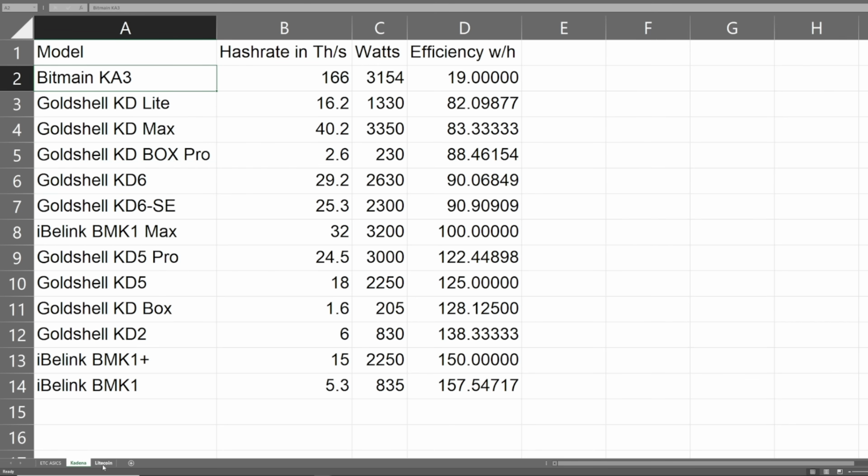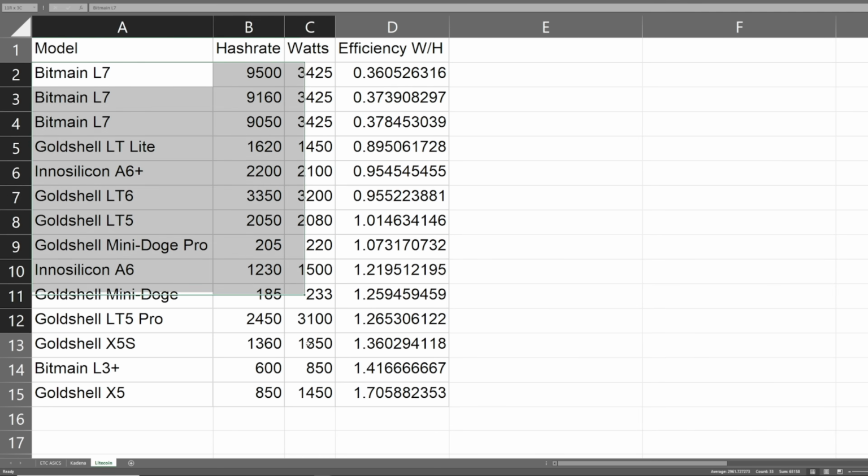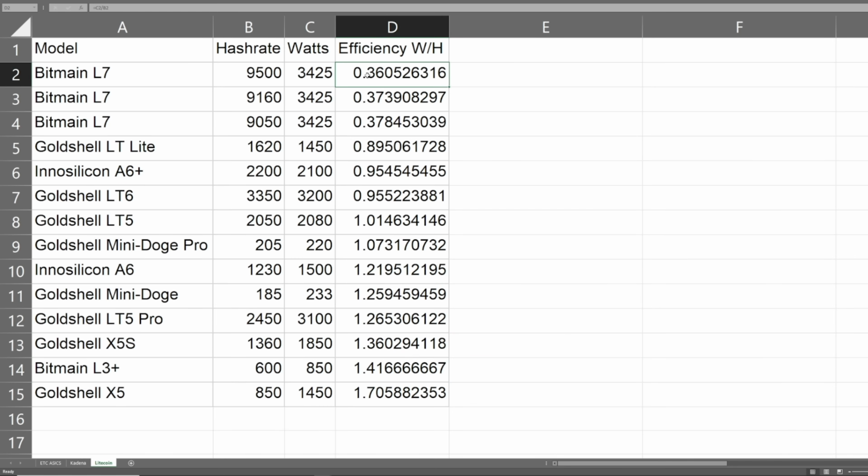Okay, then finally for Litecoin or merge mining Dogecoin, a lot of people like to mine Litecoin as well. But obviously, I think everyone knows that the Bitmain L7 has been out for, I think, a year now, and it's still a king in terms of efficiency. It has about 9,500 megahash on Scrypt algo, right? This is Scrypt algo. And yeah, 0.36 watt per hash efficiency here.